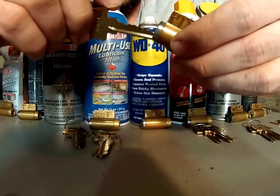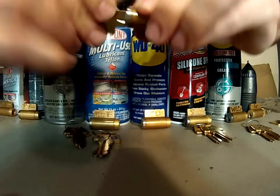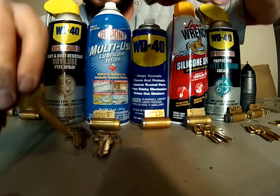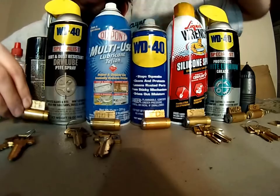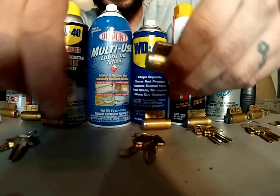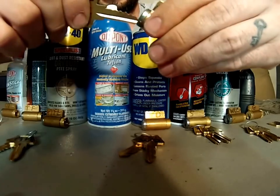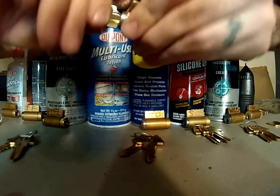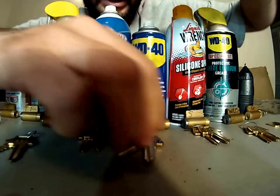PTFE spray. That one was a little sticky too. A little crunchy going in. Our multi-use Teflon spray. A little crunchy for that stuff going in too. Everything's a little crunchy in there now. So far, the best has still been the dry lubricant.